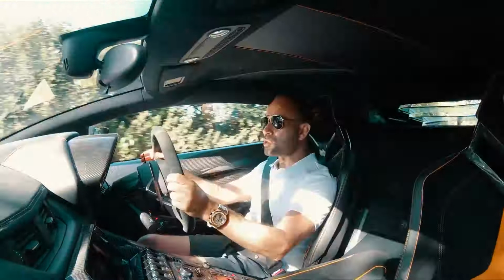Now, what makes it better than the SVJ, in my opinion, I think that the lines are more simple. I'm not a massive fan of the kit that they've added to the SVJ. This car happens to also be louder than the SVJ.